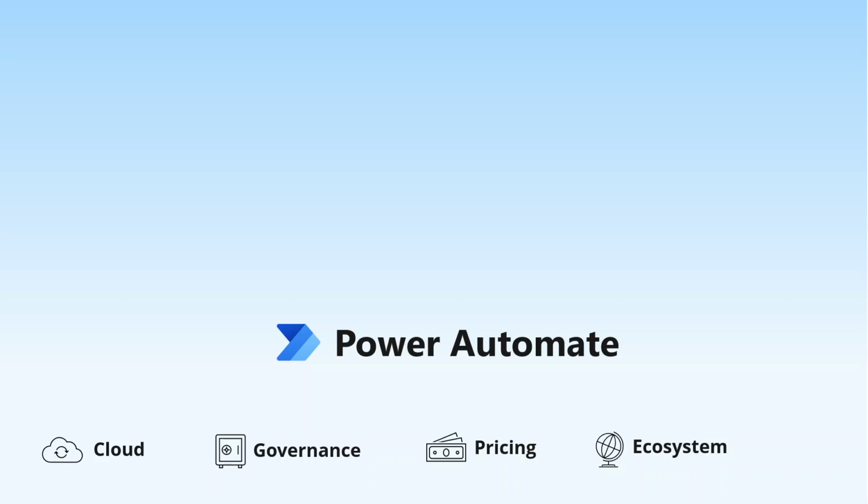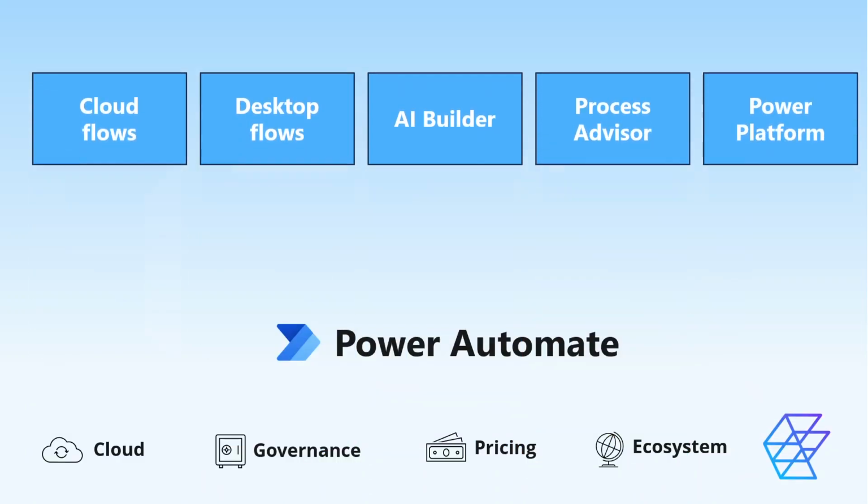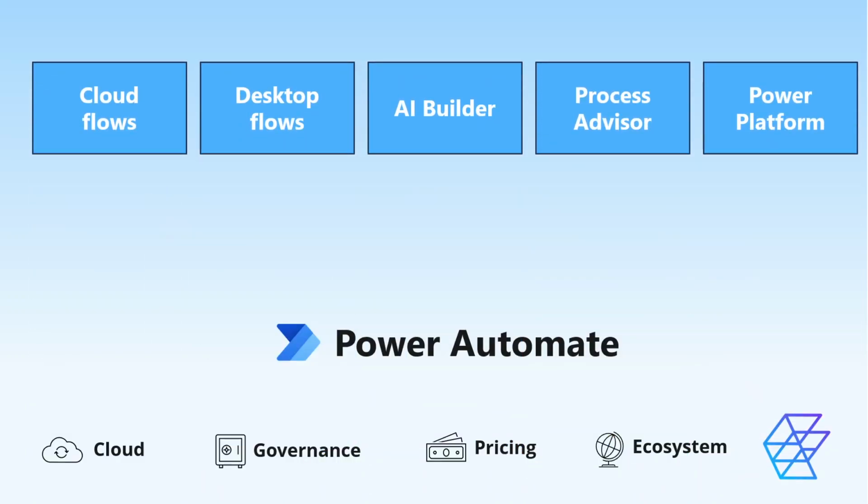And then there's a strong ecosystem. So the ecosystem itself, partners like ourselves, we can offer services and training around Power Automate, and also there are certifications out there and a full community built up and building up around Power Automate. So from these foundations arise these five capabilities.